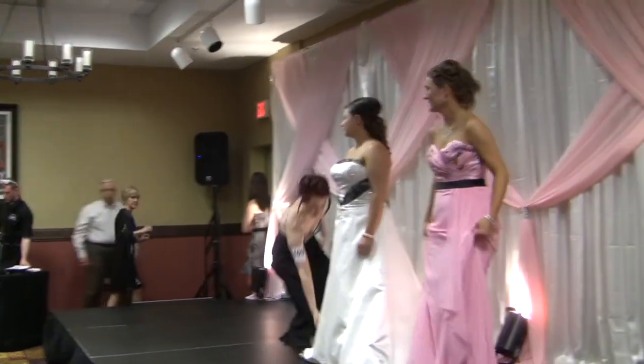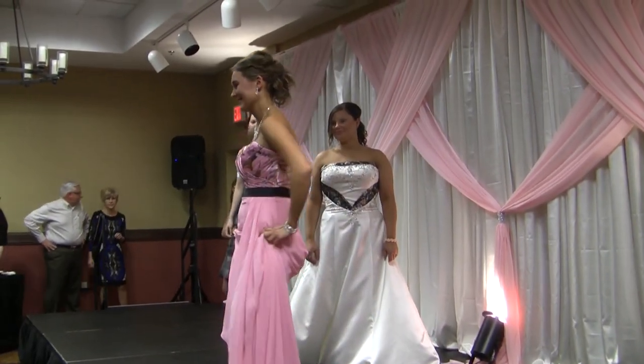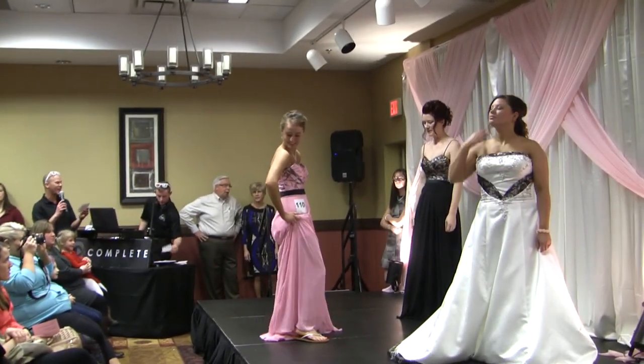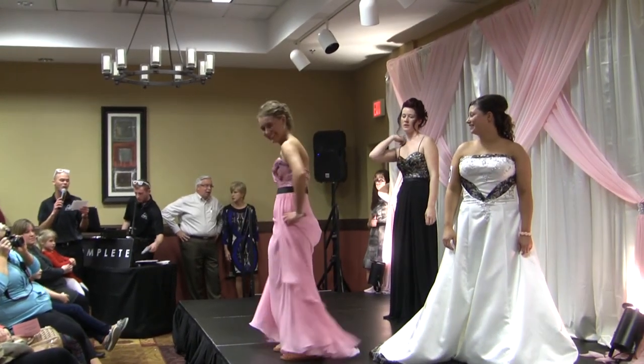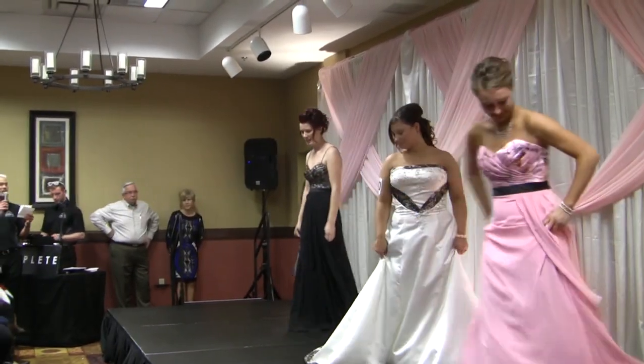All right, folks, we have dress 110, number 20, and 109. The first one is worn by Darcy. This is a beautiful chiffon bridesmaid or prom dress. You can choose any camo pattern you like, featured in pink, snowfall camo, and pink skirt with a black belt. Number 110 here.